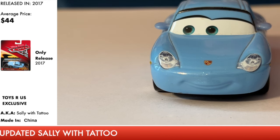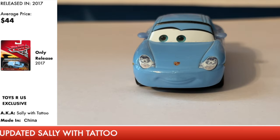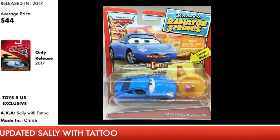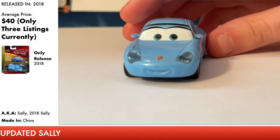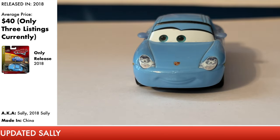The entire Radiator Springs Classic wave that this Sally came from was pretty hard to find, releasing internationally in late 2017, but not hitting the US until early 2018, just a few months before Toys R Us closed down here forever. This has made this Sally, and pretty much any item in this wave, pretty rare, especially because this Sally hasn't been re-released. In 2020, they decided to re-release the original Sally with Tattoo instead. So by now, we've had Precision Series Sally and an updated Sally with Tattoo.